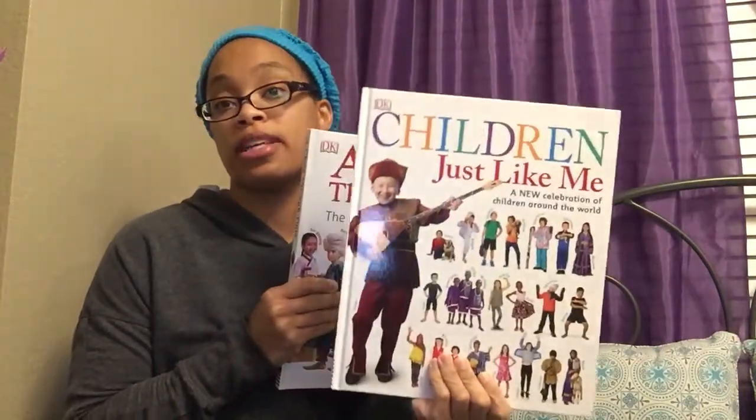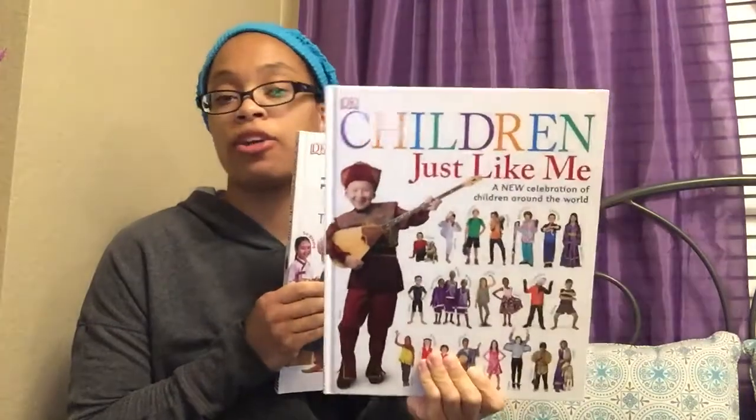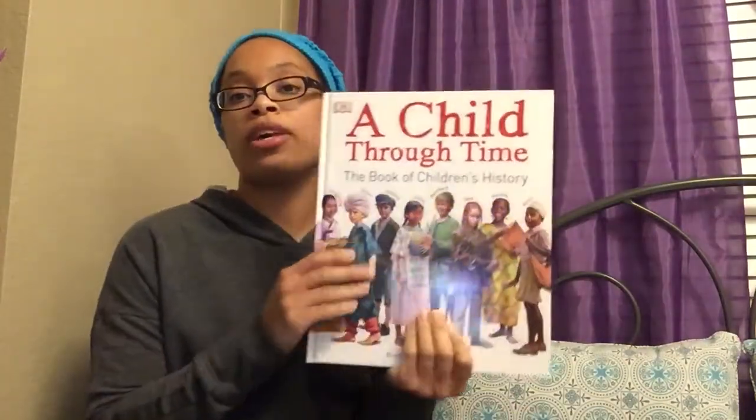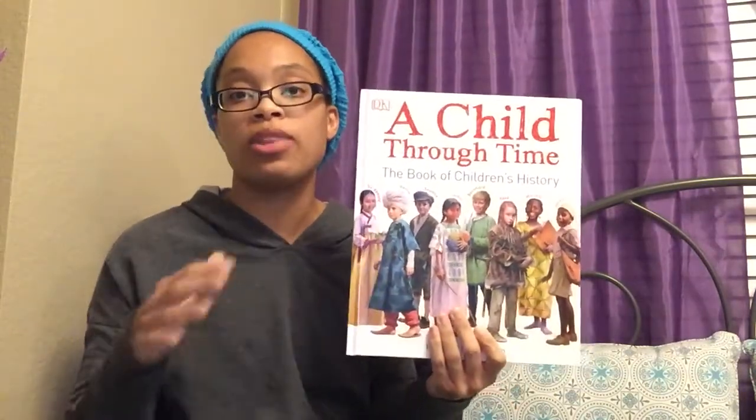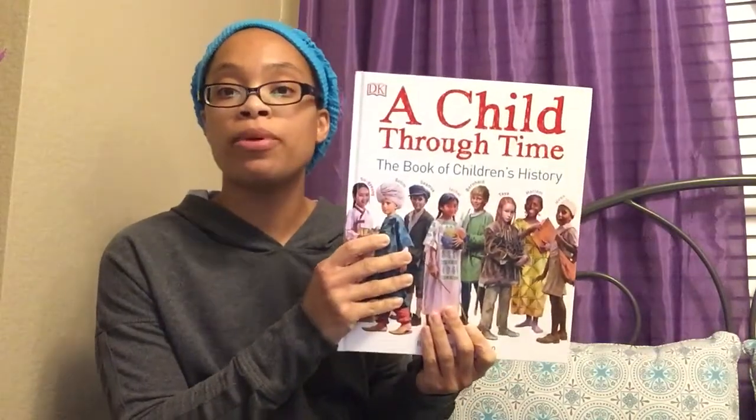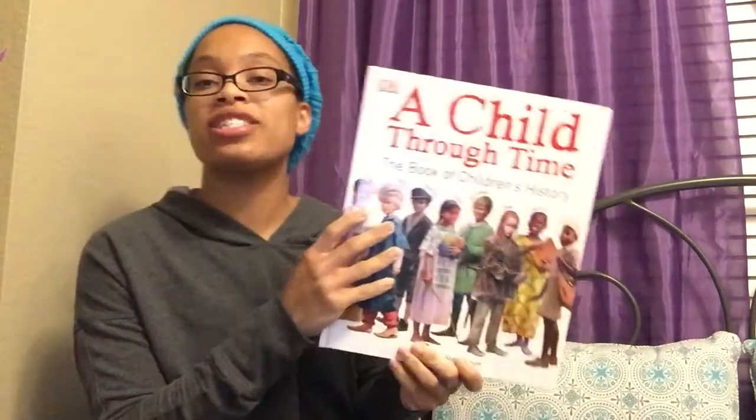This one talks about kids in different countries and their lives there. This one talks about kids throughout time and throughout history and their lives at different places and points within history. So A Child Through Time, the book of, trying to read it backwards, of children's history.